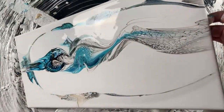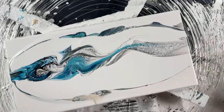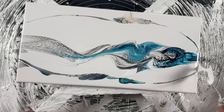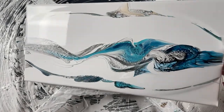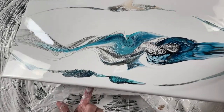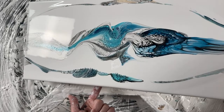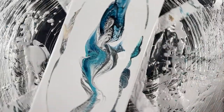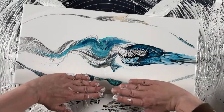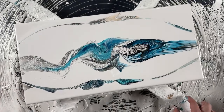Let's get rid of some paint on here. Slow, because I like that part. Okay, now I'm bringing it to the middle, the part that I like, and then I'll spin. I would like it the way it is right there, but it's gonna expand. Okay, watch out. Paint's gonna fly. Ooh! What did I just say?